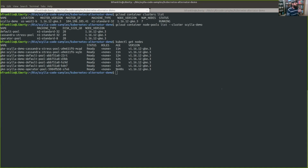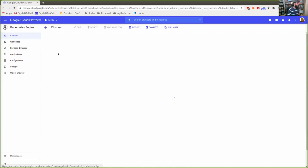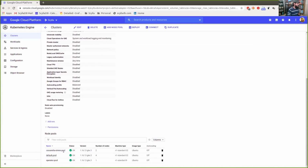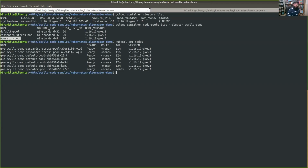Great. So the first thing that I want to mention is that I already have a Kubernetes cluster running. As you can see, I have a cluster called ScyllaDemo. It has some different node pools here, and these are the nodes that I have. Of course, instead of just showing you things on the command line, I could just come to the GUI, show you the cluster, same thing that I showed you there. I can show you the node pools. And I can show you any workloads that are running here. So far, we just have some stuff running in the background for things like provisioning disks. But let's go back. After that, what I would like to do is start up monitoring, right?